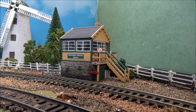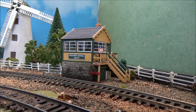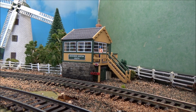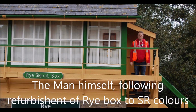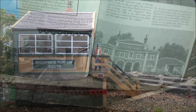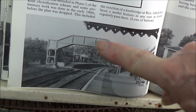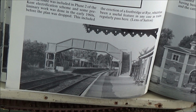In 1:1 scale, Rye signal box is opposite the station building, but we haven't got room for it opposite the station building, so we put it a little bit further down the line. That's a bit of modeller's license. In this view, the man is standing outside the box. This view shows the concrete footbridge that was added in the 1960s as part of the Kent Coast electrification scheme.